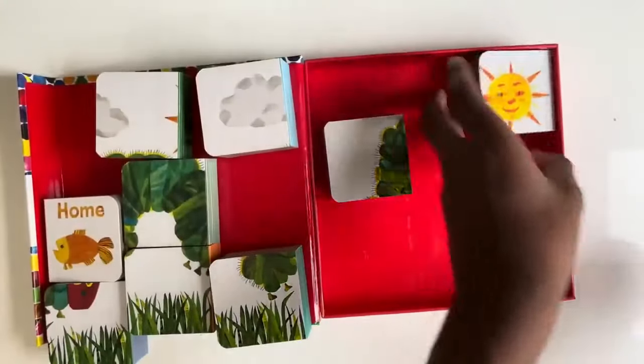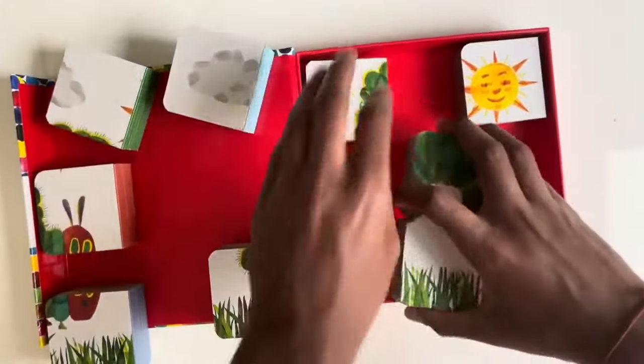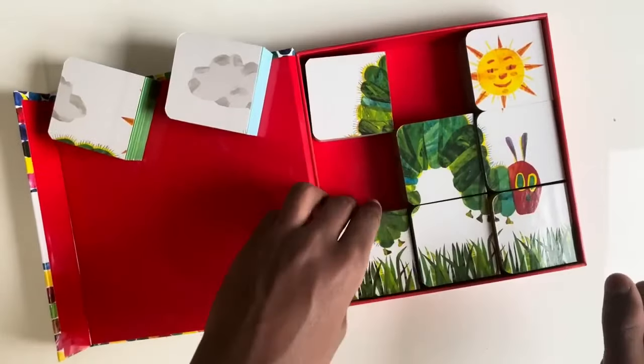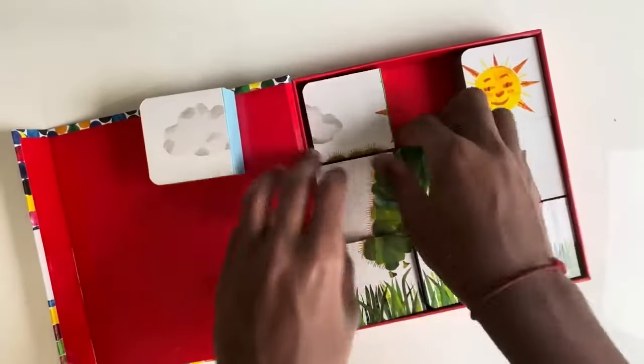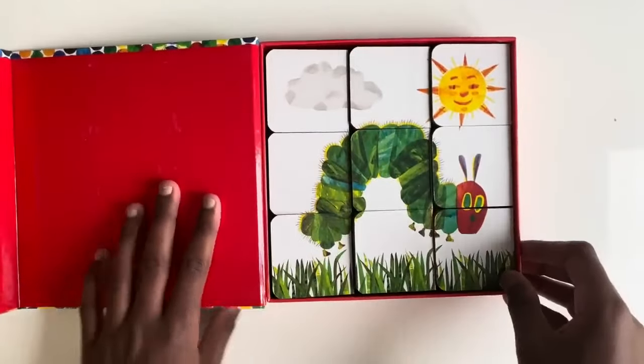I know that one goes there. And these two will be attached. So I must go in the middle. This one must go there. This one there. That one there. This one there, this one there, and this one there.